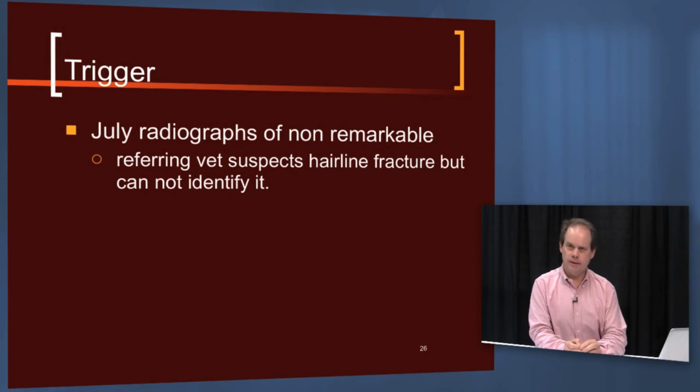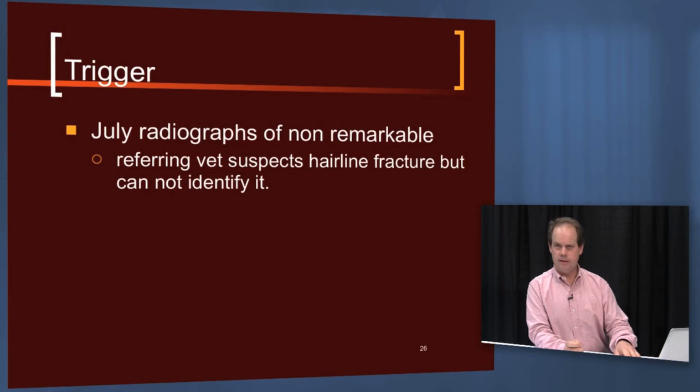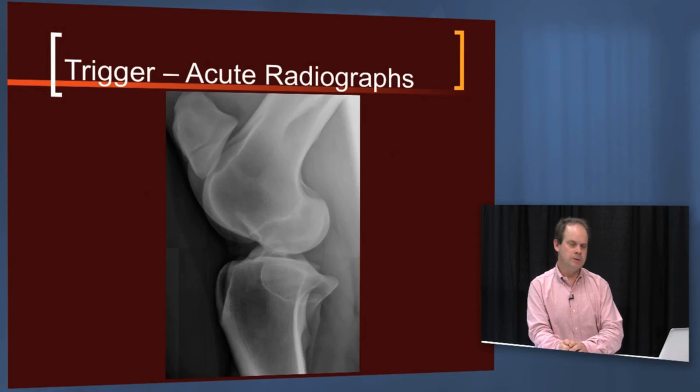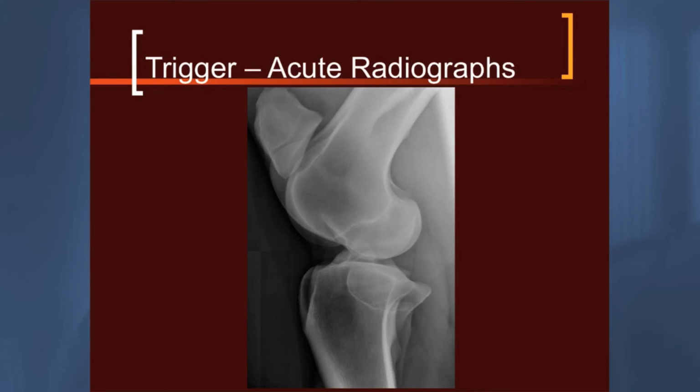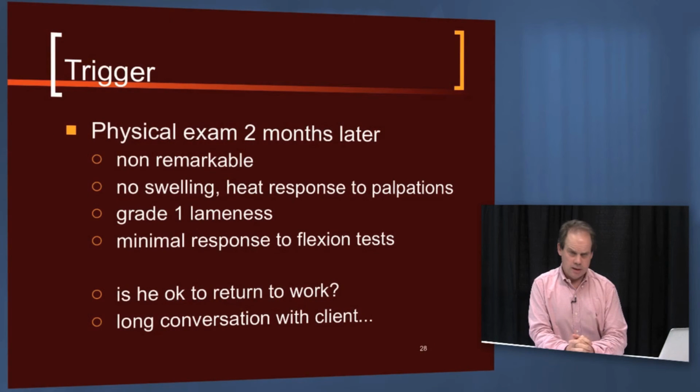At the time, they took radiographs of the horse basically all up and down the leg. The referring vet at the time was concerned about a fracture, a hairline fracture, but they were not able to confirm it on any of their views. This is just a radiograph of the stifle, which looks quite normal at the time. So he came to our clinic about 2 months later, and I watched him. He was maybe a grade 1 lame, so difficult to see, minimal lameness.